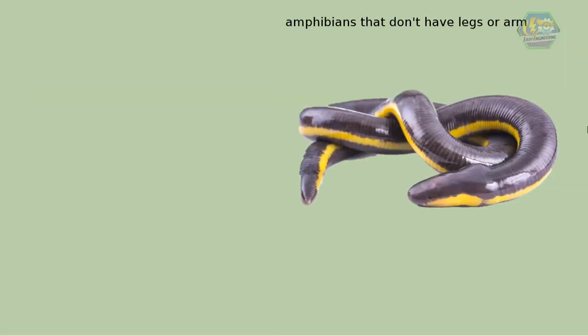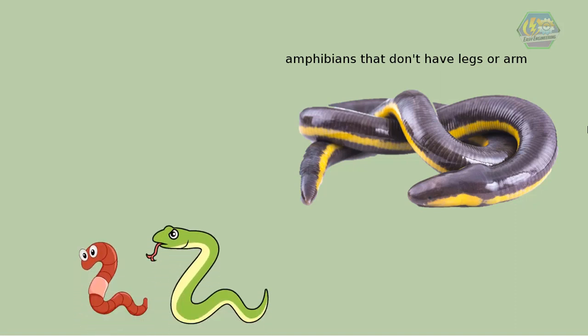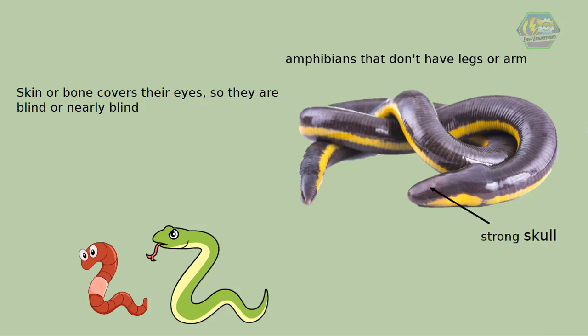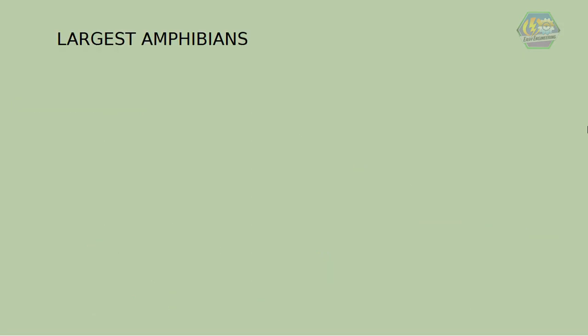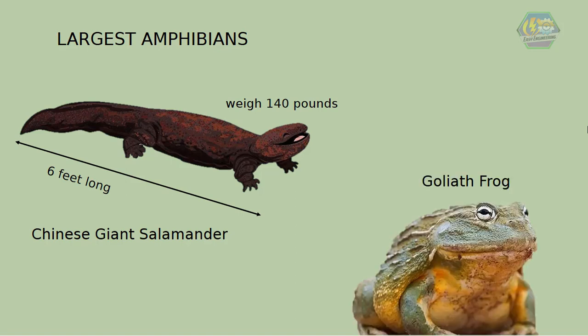Caecilians are amphibians that don't have legs or arms. They look a lot like snakes or worms. Skin or bone covers their eyes, so they are blind or nearly blind. They have a strong skull and a pointed nose to help them burrow through dirt and mud. Now for a fun fact, did you know that the largest amphibian is the Chinese giant salamander? It can grow to 6 feet long and weigh 140 pounds. And the largest frog is the Goliath frog.